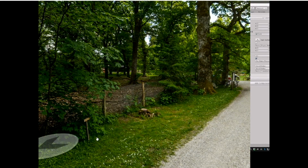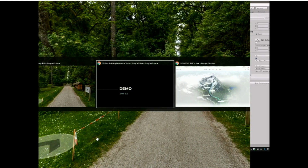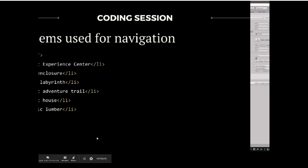That example we are seeing is a tour inside a forest experience center, and there are a small amount of panoramas, but the user has an idea what's inside that constellation, and that's what I want to show you next. So if you just expand that example a little bit more, we can add some labels for the scenes we want to show the user.